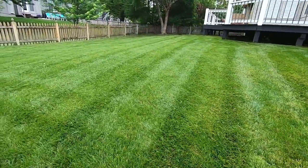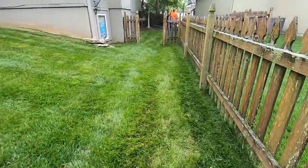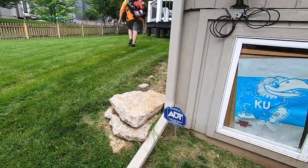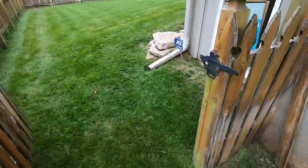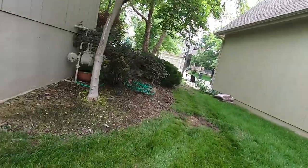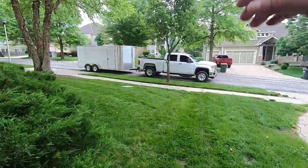Here's the back. Doesn't do too bad for no stripe kit. This guy's good. Oh, first one's done. It's the fastest I've ever mowed with someone.